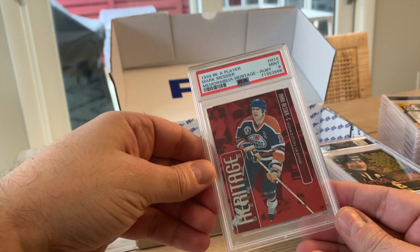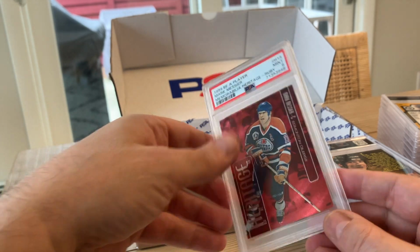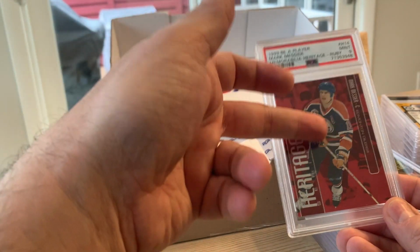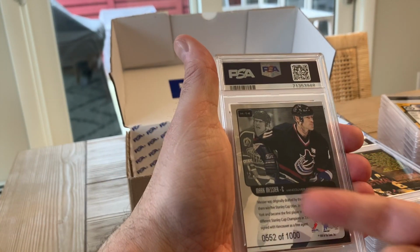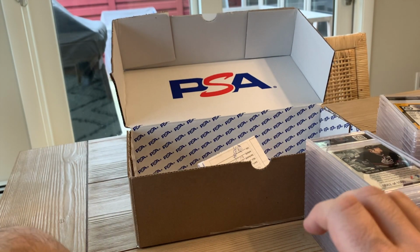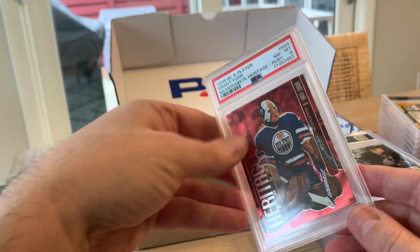Okay, 1999 Be a Player, the Memorabilia Heritage Ruby, Mark Messier in a 9. These are the ones that are numbered to 1,000, and they show the player on there, really probably the team they're most known for, and then the current team. This was when Messier was on the Canucks. Same thing here with Grant Fuhr. The Oilers, you're noticing a pattern, graded an 8.